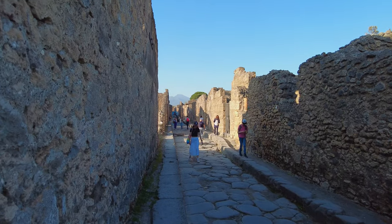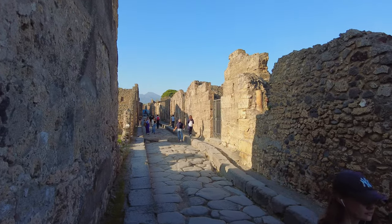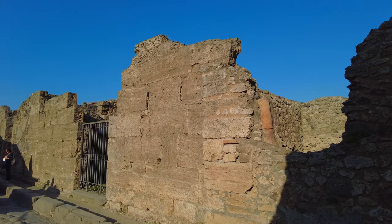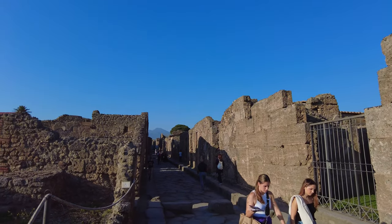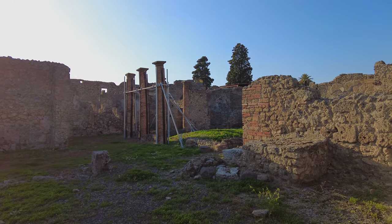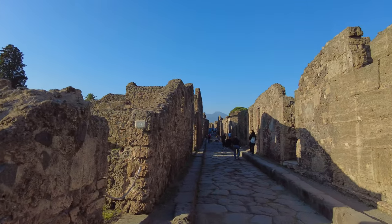Primarily because the light's better. But who knows what we'll find. Sorry. So look at this little pipe there. They had running water in a lot of places, not necessarily inside, but certainly to the fountains. And they could flush out the sewers that would take animal waste and a lot of other detritus out of the city.